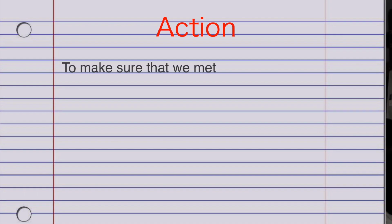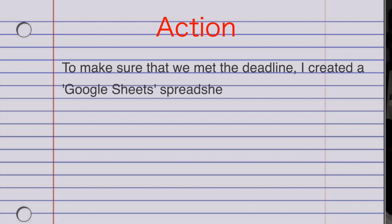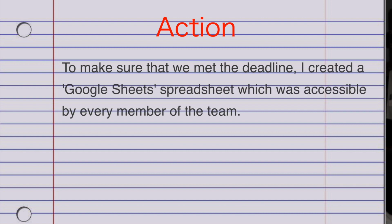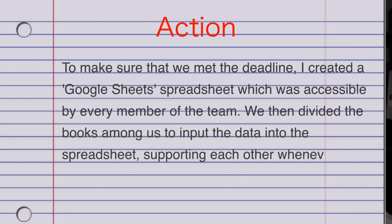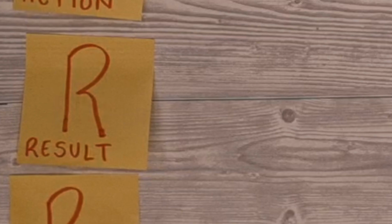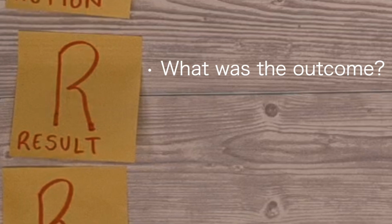To make sure that we met the deadline, I created a Google Sheets spreadsheet which was accessible by every member of the team. We then divided the books among us to input the data into the spreadsheet, supporting each other whenever a team member had other priorities. Finally, you've got the result, and here you want to mention what the outcome actually was.